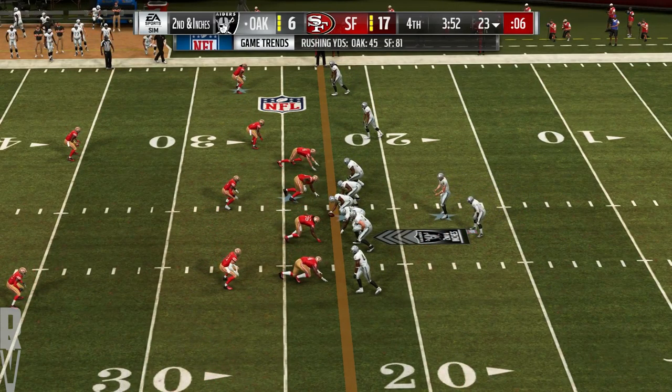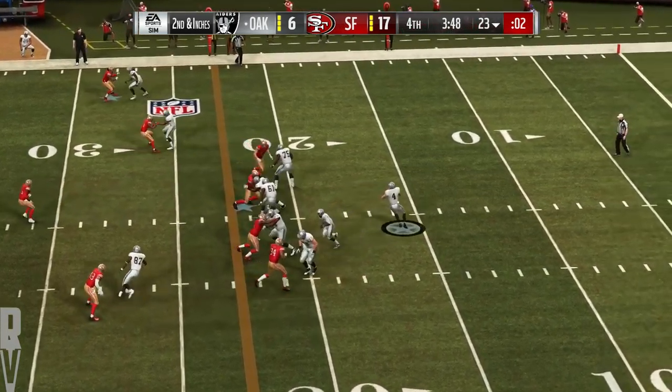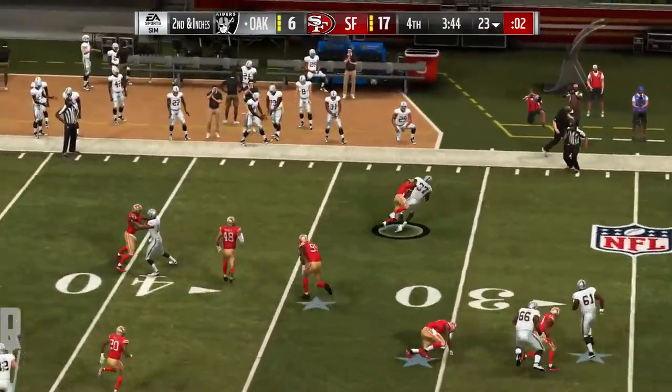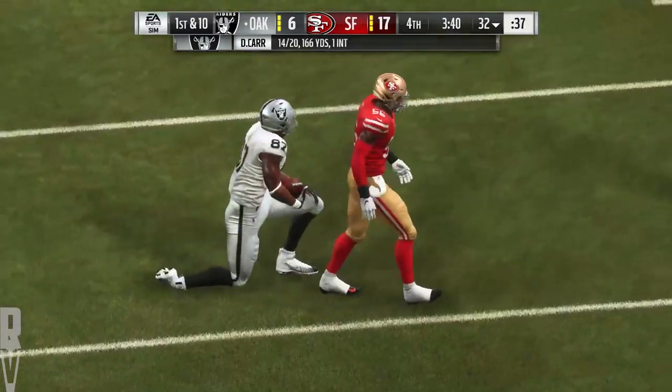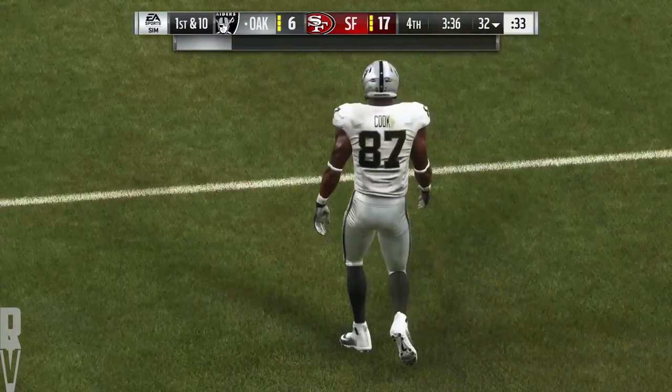Under 4 to go now as the clock runs, and they come up on 2nd down. Carr to throw on 2nd down. Over the middle, it's Jared Cook. And he's able to get out to the 32, brought down there. He's up to 88 yards receiving in the ball game now, and he's got a 1st down.